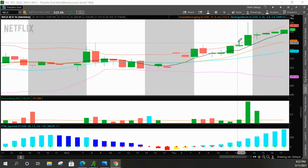But I entered here, and I sat through a bit of trash just because my entry wasn't the greatest. But the reason I stayed in the trade is because typically when the squeeze releases, it's about 4 to 6 bars, and I wanted to stay in because I saw that it released and the market was strong. So I was trading the probabilities here: the market's strong, tech's leading, semiconductors are leading, the stocks that need to lead are leading the market. So I'm going to stay in because I entered on that second release bar, so I'm hopefully going to have at least 2 to 3 more bars of price action, or strength.